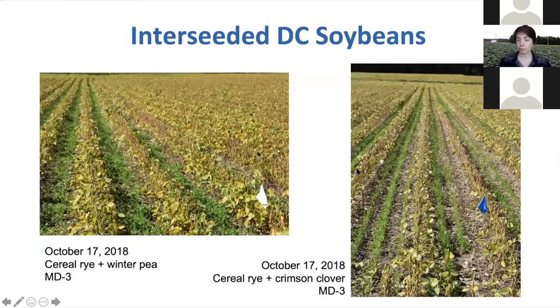And here's just some photos of that fall. So this is about a month and a half after interseeding. We've got cereal rye and winter pea on this side and cereal rye and crimson clover on this side. And you can see that they've got lots of light here now. So this is where the cover crops were able to survive under that soybean canopy, just those couple of weeks. And now they have a lot of access to sunlight. And so I just wanted to share these photos.